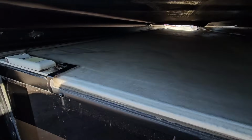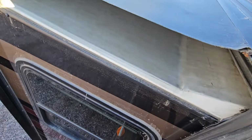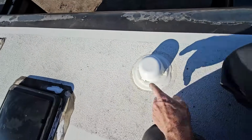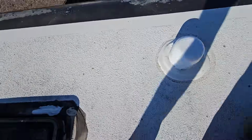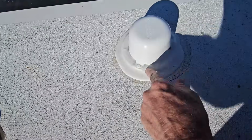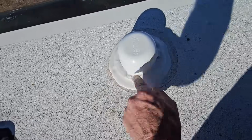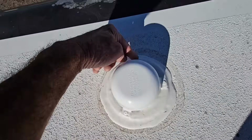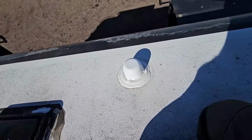Look at the same thing over here. We're looking pretty good. They did have the other sewer vent right here replaced with one that's not going to fall apart, and it's pretty new. Somebody just recently did this. Even the sealant feels still pretty new. Somebody did a good job. They chose the right sewer vent.